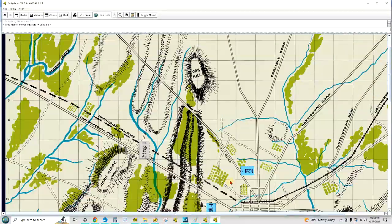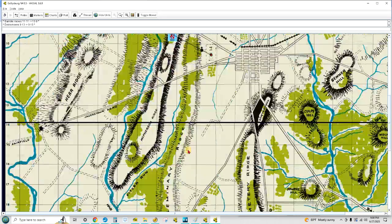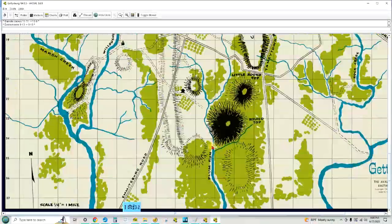So we can start by going, let's just move our Union folks here. 1, 2. And then this guy will go 1, 2, 3, 4. And we are going to be on McPherson Ridge, just like the real battle. So I think things are going to play out pretty much as normal. This game will usually not play out anything like the real battle, but that's okay.